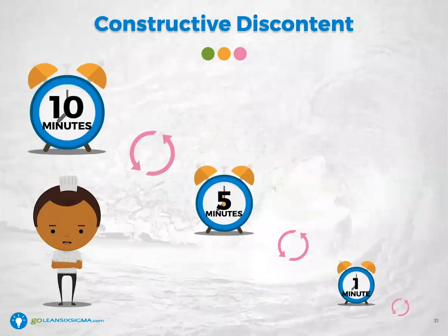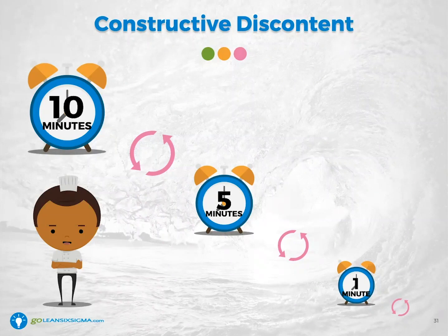And I'm going to borrow a new term I just learned from a woman named Liz McCartney, and that is constructive discontent. And Liz is the CEO of a nonprofit called SBP. It's the St. Bernard Project. And they are a phenomenal nonprofit.